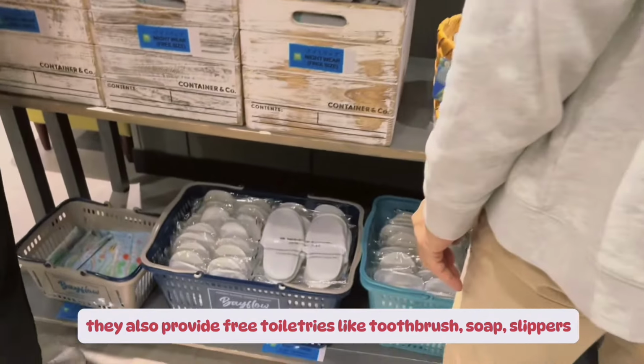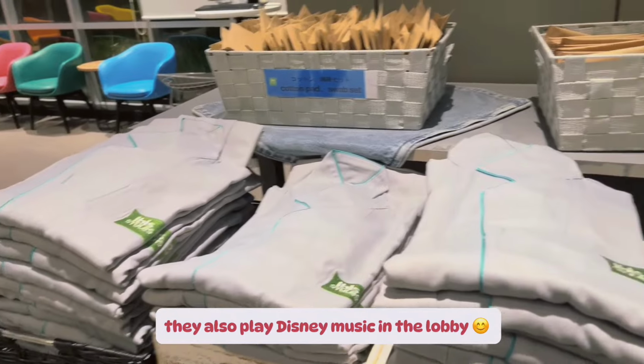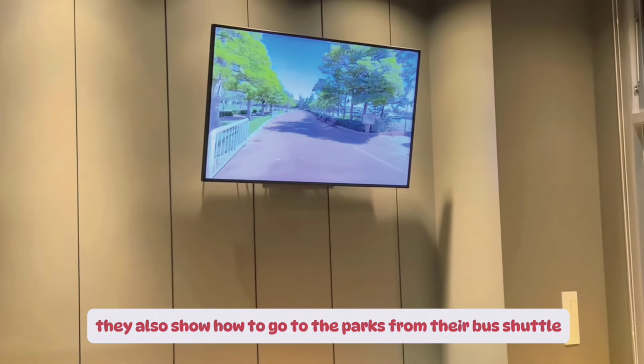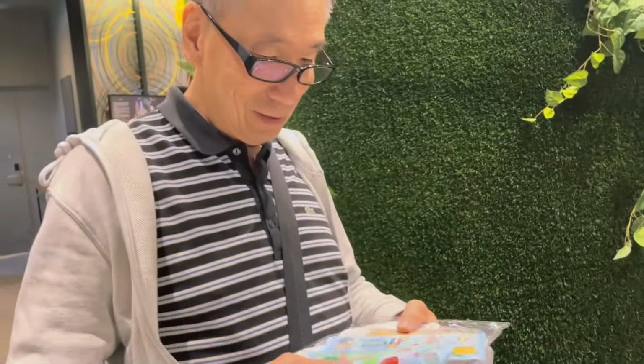They provide free toiletries like toothbrush, soap, slippers, and pajamas. They also play Disney music in the lobby. And they show you how to go to the parks from their bus shuttle. The main reason why we booked this hotel was their free shuttle to Disneyland and Disney Sea.